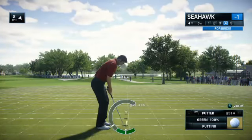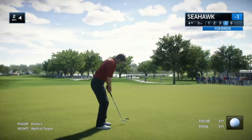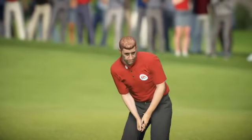Makeable putt right here. He is currently sitting at one under for the round. You love them, the birdies, and that's another one.